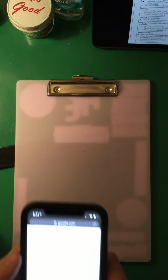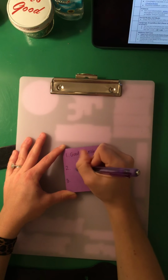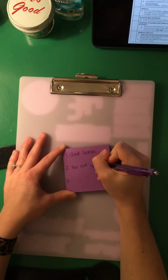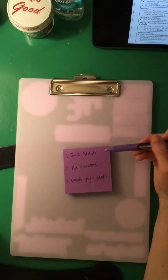So if I was going to write down the 3 things that I am thankful for today, my 3 things would be good health, the outdoors, and comfy yoga pants. So I'm thankful that I've been able to stay healthy so far through all this. I hope you are able to do the same.